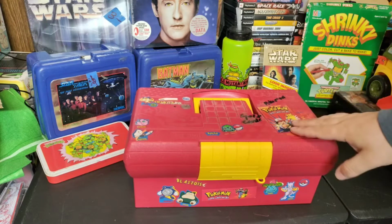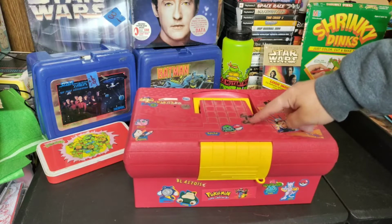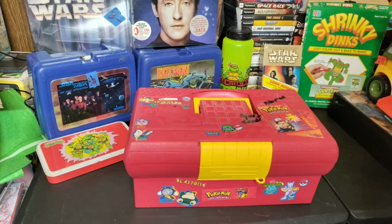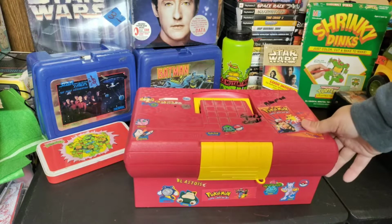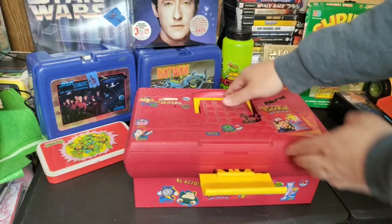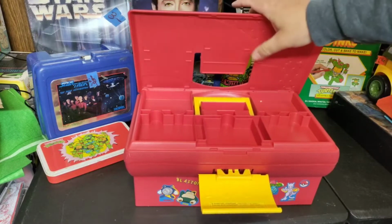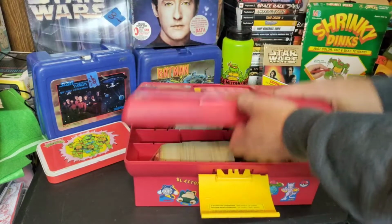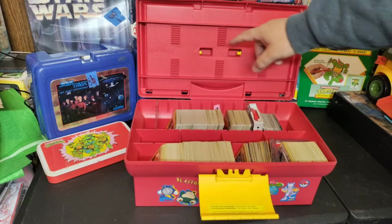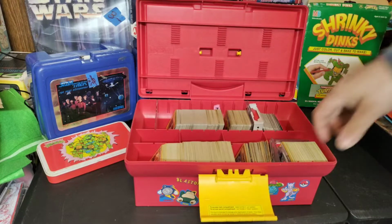I looked up this case alone, and I should be able to get about $50 for this. I'll try to clean up the marker. But these other stickers they added, they're Pokemon related, so I'll leave that on. Other than that, the case is in nice shape. The cool thing about this case is the top comes up. You could stick your decks of cards in there. And then this also opens. The back part here is for trading cards. So you flip it all the way over. You could set up your cards you want to trade and stuff.